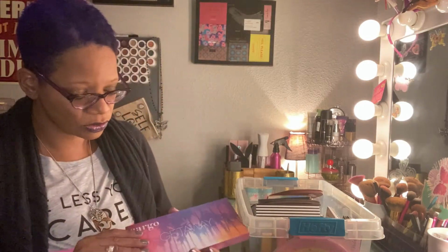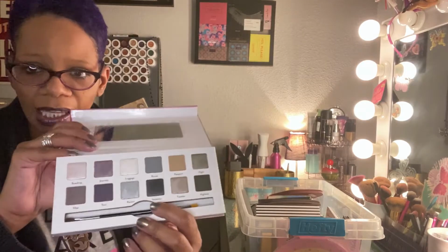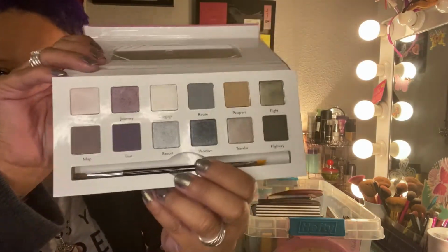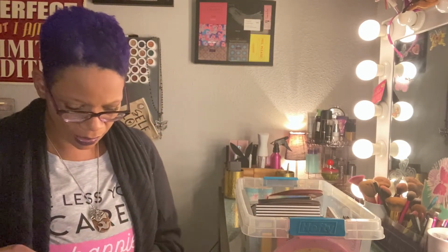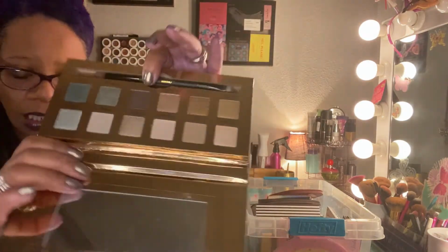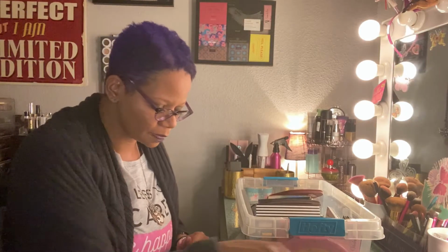But she sold me these two Cargo palettes. This is the Getaway palette. I'm not a fan of Cargo, but I really like this color theme. Really, really gorgeous. And then this one was the Emerald City, I think. And I love these greens and these bronzes. Like I said, not a huge Cargo fan. I've only tried them once, so I want to try them again.